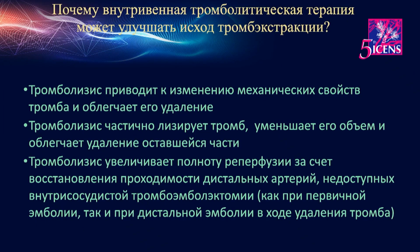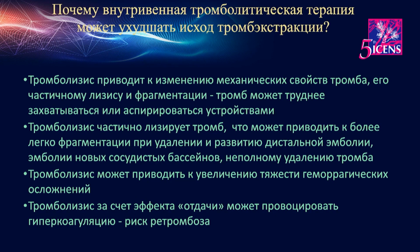Formally, thrombolysis will result in easier thromboextraction. At least that's the general idea. It reduces the size of the thrombi and makes the extraction easier. Another advantage of thrombolysis is recanalization of distal occlusions that may develop due to embolization of new vessels, especially in the areas that are available for thrombolysis but not available for thromboextraction due to the small size of the vessels.